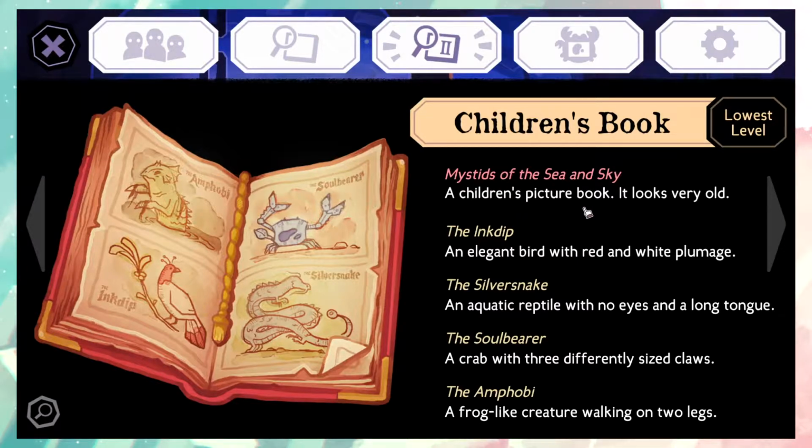It looks very old. Oh my god, is this a case where a parent is trying to create a world for someone? I went through something like this not too long ago. I will not say what it is, and if you know what it is, don't say it because it'll be a spoiler. But I went through something like this recently where a person is trying to create a world for their child, according to a children's book, and it's very fantastical. So is that what's happening here?